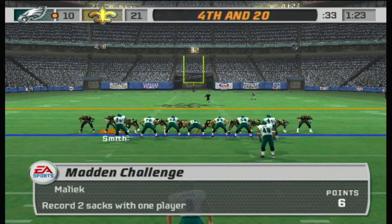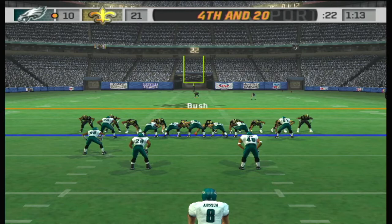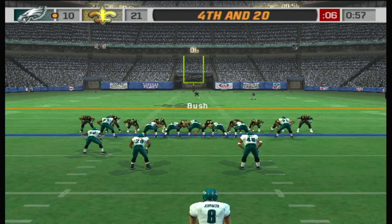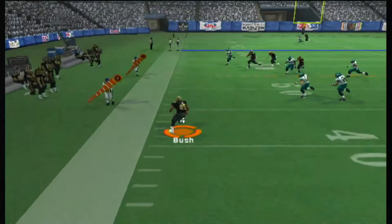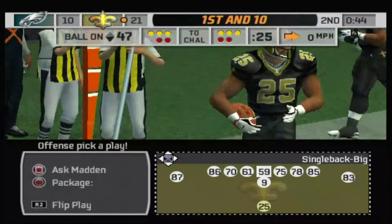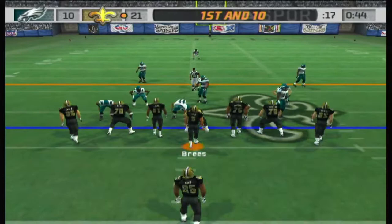Johnson will come in now to punt it away. Bush back to return. Bush with a brilliant return. He takes the punt back to the 47. The Saints at midfield start the drive at the 47-yard line. First and 10.